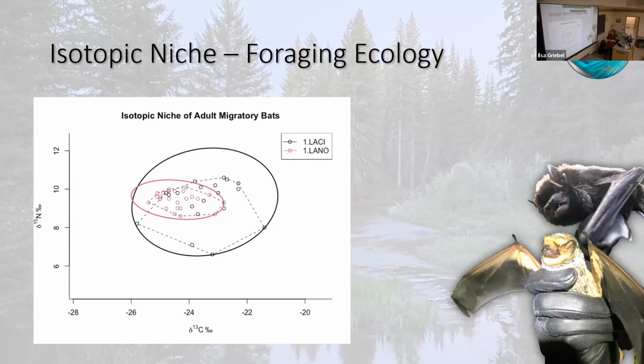And whenever I first saw this result, I was incredibly intrigued, because to me, it looks like there's potential complete overlap of these isotopic niches. But then when I think about it, what we see is that the hoary bat has much larger scales on both the nitrogen and the carbon scale, which might be an indication that their diet is much more diverse when compared to our silver-haired bats, because they have more breadth on where they're foraging, and they have more breadth on the potential meatiness of the insects that they are foraging on.